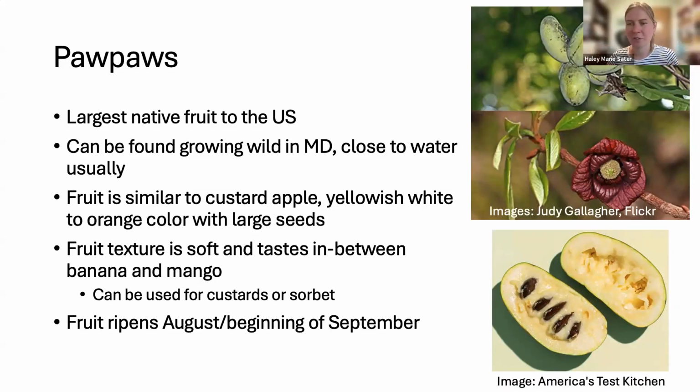They're a really interesting fruit, and I think part of the reason that they're not sold commercially is they have a really short shelf life. So it kind of makes sense if you're going to grow them, you need to harvest them and figure out what you're going to do with them quickly or freeze them, like process them in some way, because they don't keep that long once they're ripe. They ripen in August, or really the end of August, beginning of September is when you can go out and find them in the wild.